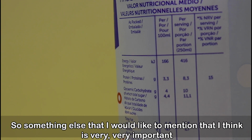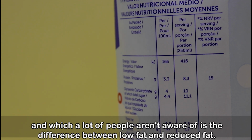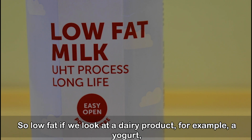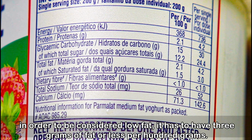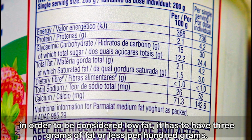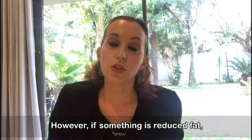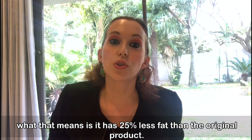So something else that I would like to mention that I think is very, very important and which a lot of people aren't aware of is the difference between low fat and reduced fat. So low fat, if we look at a dairy product, for example, a yogurt, in order to be considered low fat, it has to have 3 grams of fat or less per 100 grams. However, if something is reduced fat, what that means is it has 25% less fat than the original product.